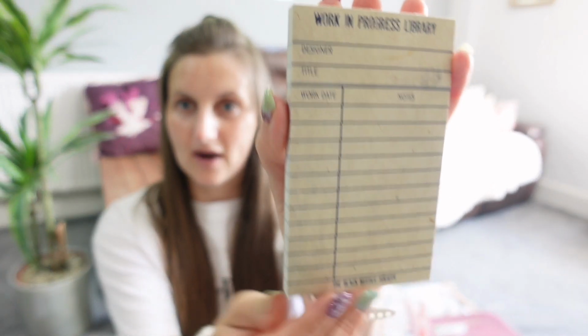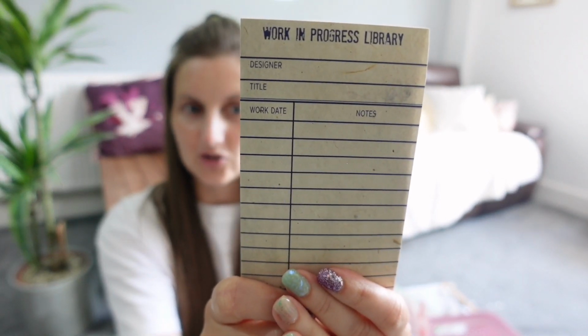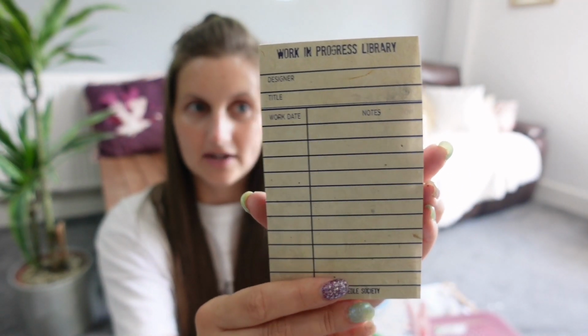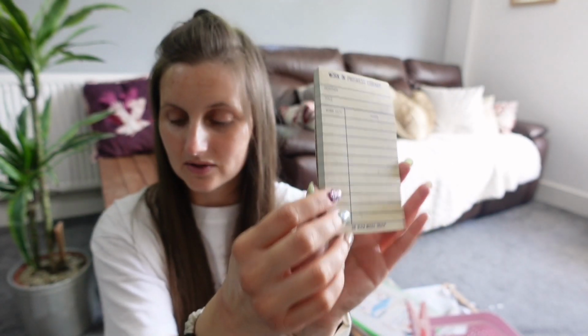So that's nice. My next item is this little work in progress notepad. It is double printed, so you've got 2 uses from each piece of paper, and it's got room for the designer, the title, and dates and notes of when you've worked on a project. So yeah, that's quite cute, quite a cute little useful pad.